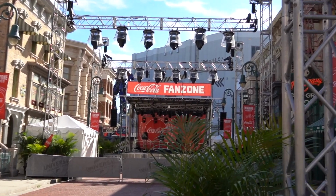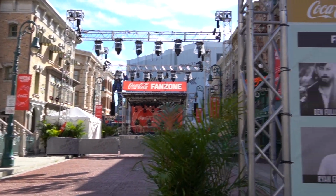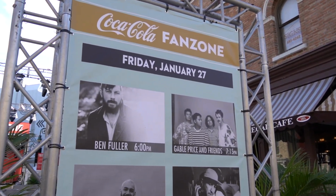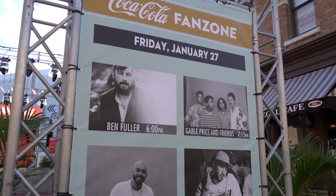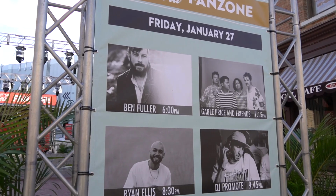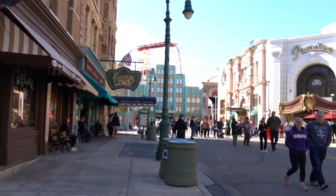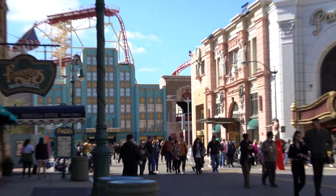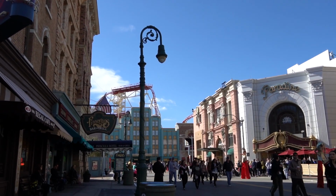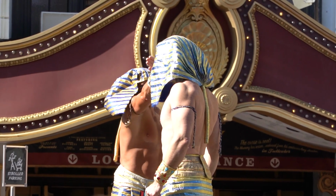I've made it back over here to New York, by the Fan Zone stage. And here's a look at the artists that are playing on Friday night, which is tonight. That's cool. All right, so there's supposed to be a photo op going on down here somewhere for the Uncelebration. So we're going to go over here and see if we can see everyone, because I'm not dressed up, but everyone else is. These guys are having a good time this morning.